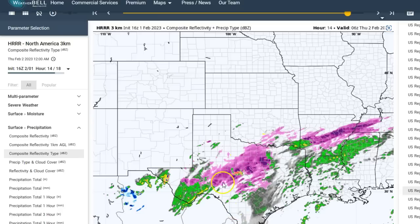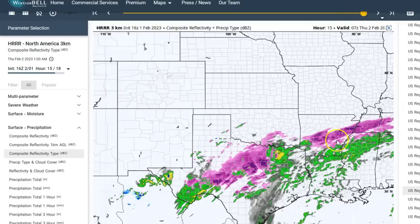And then we got to get rid of all this back here, move it through early tomorrow morning, and then we're finally gonna clear this. So we got all this to go. This only goes out right now until the 15th hour out of 18. So we still have all this to move through the area as well.